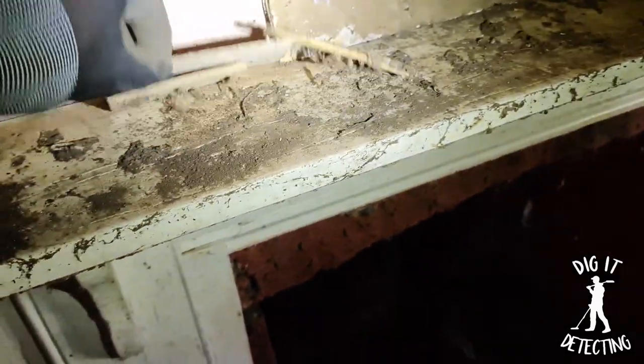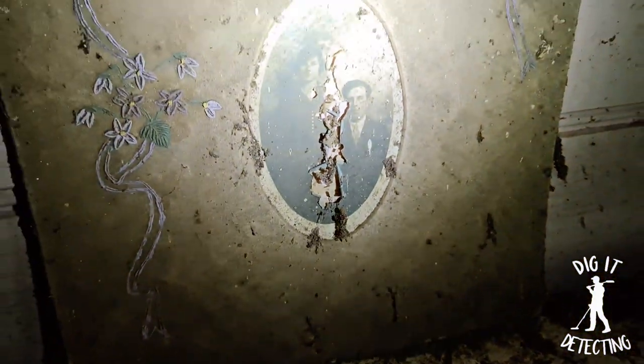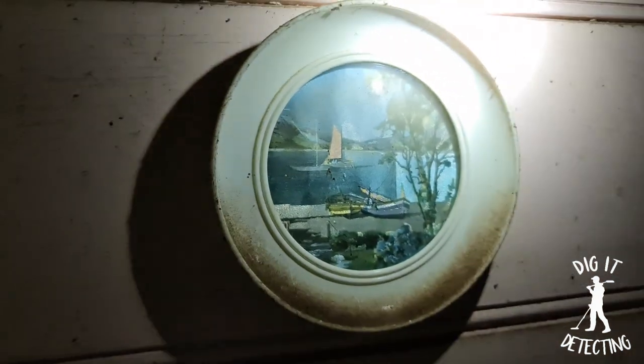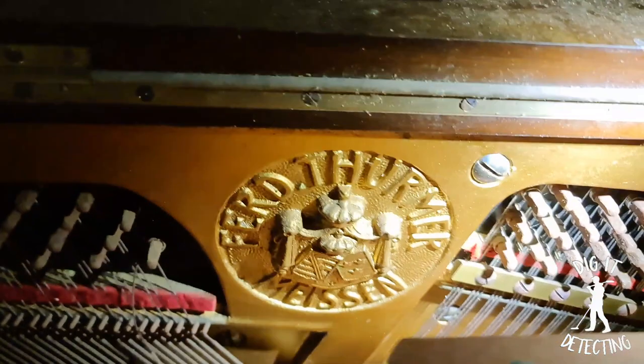So, it's just freaky being in here. It really is. There's another picture. Ooh. And we're moving close to where the bees were too, so don't really want to go annoying them. The old pictures. Little pictures of little scenery. Very cool. Oh wow, look at this piano.